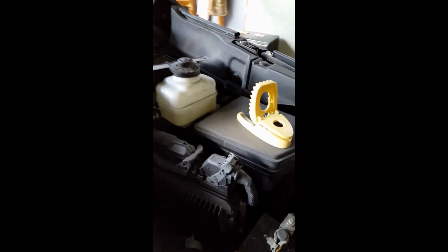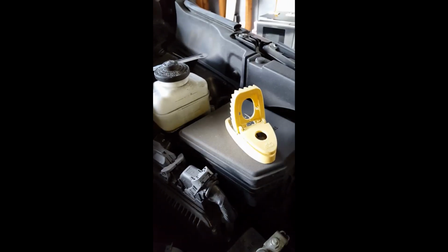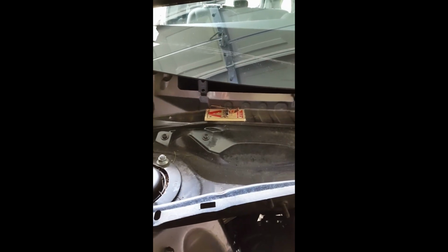Right on the fuse box right here was a mouse caught. This is still here, it's a new bait, and I put one here now for this night, but this time I didn't catch anything. So I knew that there is a mouse, and one was caught. And now here's the problem.